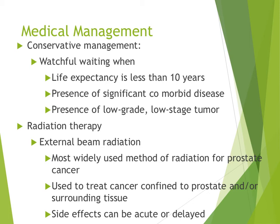Some of the side effects can include changes to the skin, so we need to monitor the skin in the area. The GI tract is there, and so we've got to watch for issues on the colon, diarrhea, cramping, abdominal pain, urinary tract infections, also possible sexual dysfunction such as ED. Might also have a systemic side effect such as fatigue.